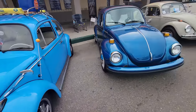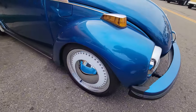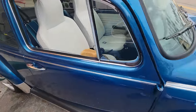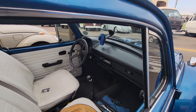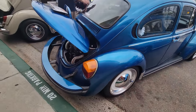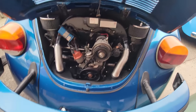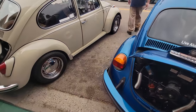This is another super interesting one. Look at these wheels. I bet those are pretty expensive. Are those air cooled? The wheels probably cost more than the whole car. Dual carbs, stock style exhaust. Interesting.